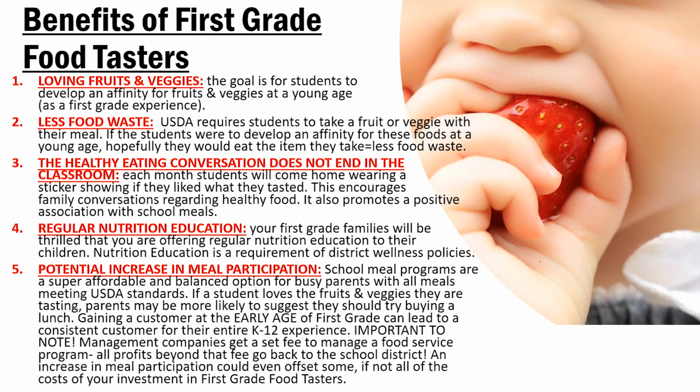USDA requires students to take a fruit or veggie with their meal. If students were to develop an affinity for these foods at a young age, hopefully they would eat them versus throwing them in the trash.